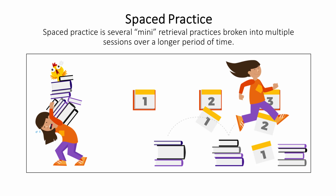When an individual is cramming, they study intensely for a long period of time, typically right before an exam. Spaced practice is much less intensive, but helps the brain retain more information when done properly.